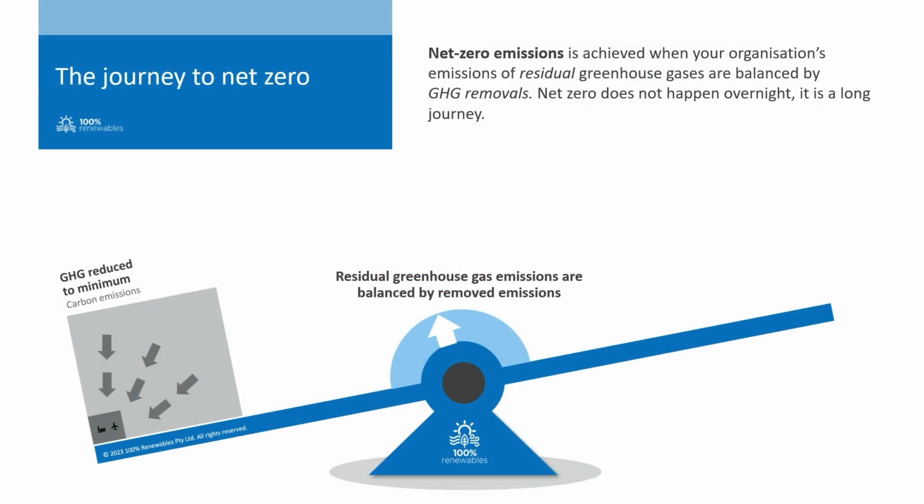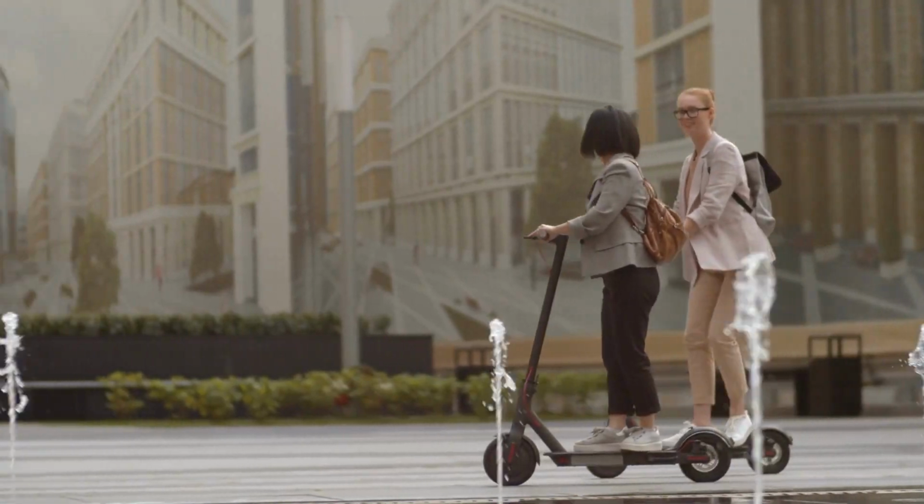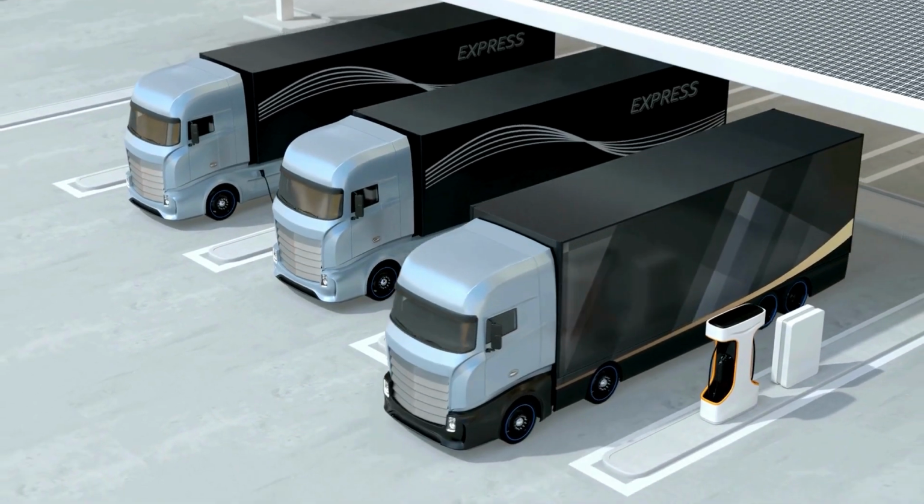Our journey to net zero begins by lightening the load on that left side. We do this by reducing emissions as much as possible. This means making changes in areas like energy use, transportation, and materials, cutting emissions down to a minimum. As we work to reduce emissions, we're left with only the hardest to remove sources, those final emissions that are tough or costly to eliminate.